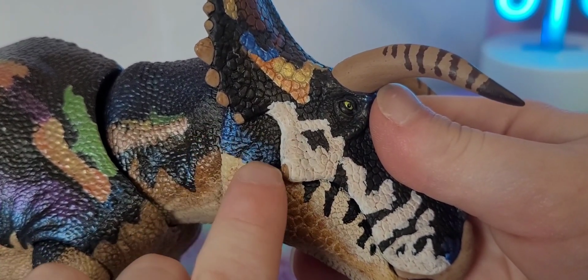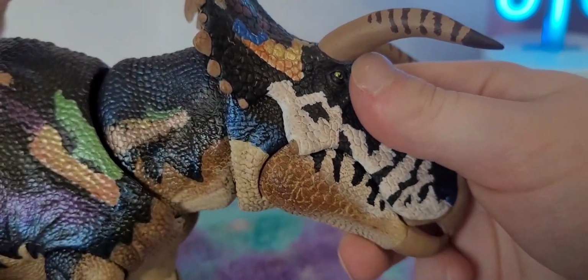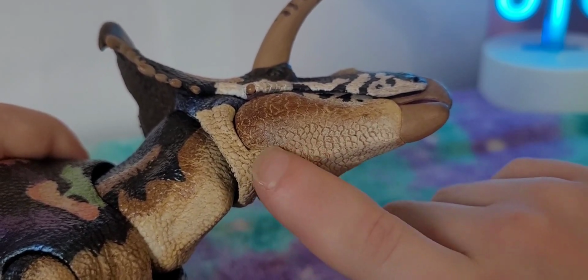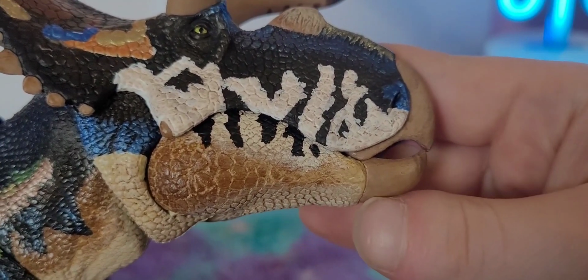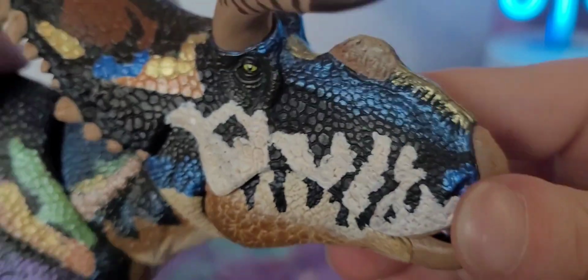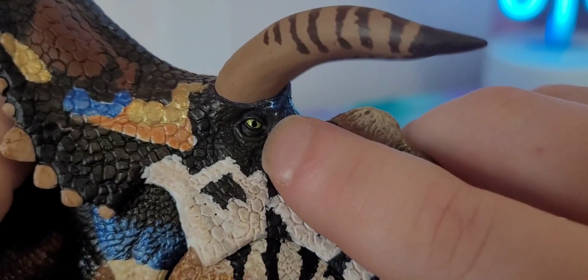You've got some metallic blue on the neck, or back of the head, I guess. The jaw here has been dry brushed with a lighter tan color all throughout the jaw. The beak is nicely painted this tan color, about the same as the horns, I think. Oh, and then this horn up here is also dry brushed with some lighter color, to make it really stand out and all that detail pop.